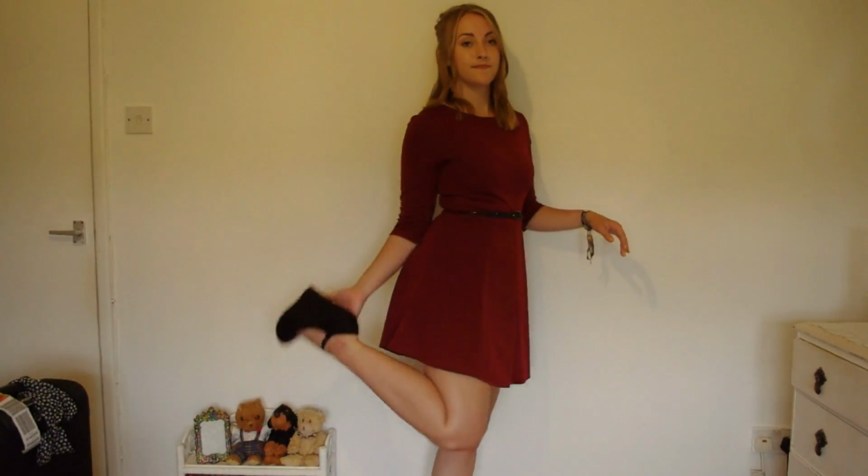Underneath the jacket, this is what the dress looks like, and it's long sleeved again, so it will keep you warm, and the material is quite thick, so that will keep you warm as well. I've added a simple black belt to go with the other black accessories and also bring in the waist. And on my feet I'm wearing my black Mary Jane wedges.